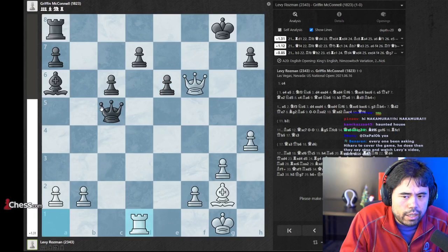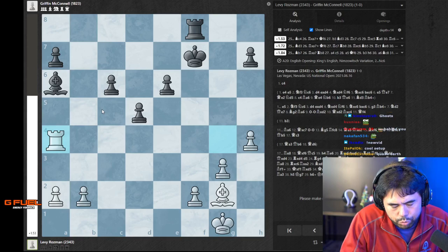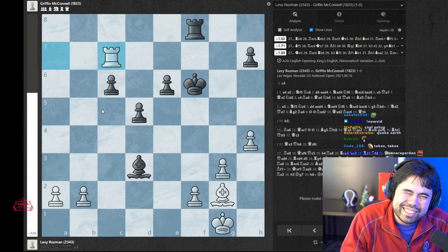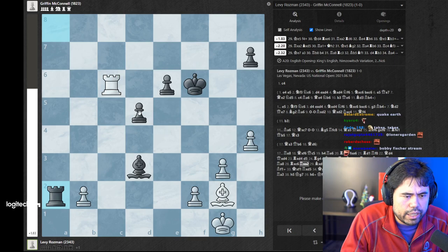Rook d1 played, rook f8, queen d4 here, black trades and goes d5, rook g4, king f7, rook a4, of course, the best move. Bishop d3 takes, king f6. Okay, rook c7. Not sure if it's the best move, but it should be good enough. Yeah, because now when black takes on a2, you take on d5, and it's just a winning rook and pawn endgame. So takes, and now it's pretty routine.